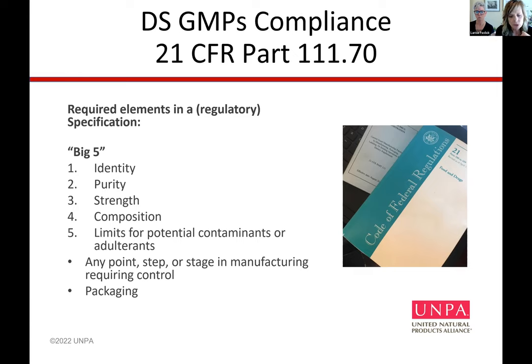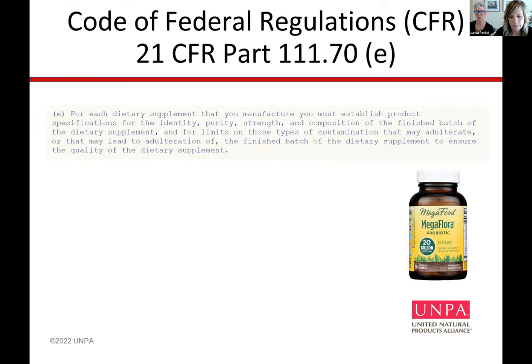The two bullets also show you that at any point, step, or stage in manufacturing where it requires control, you're also going to have that identified, as well as packaging. So we're seeing an increase in FDA citations or deficiencies on a 483 related to packaging. But these five elements are what we'll focus on today.